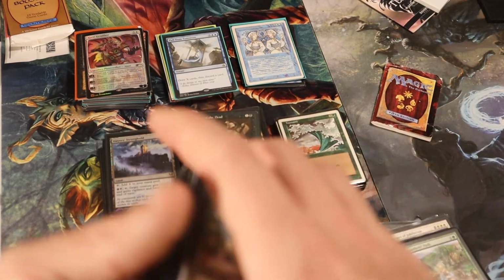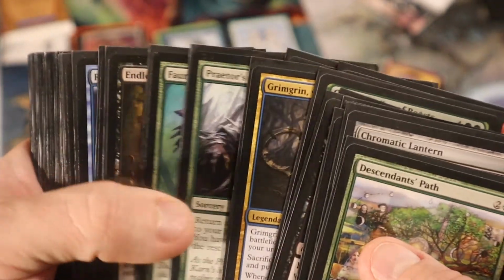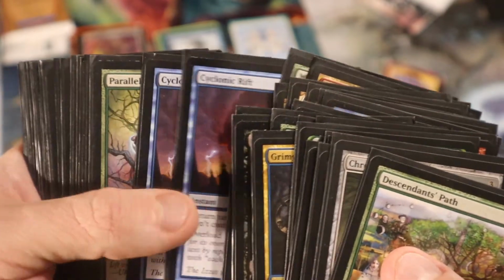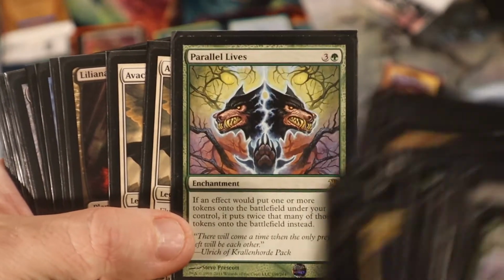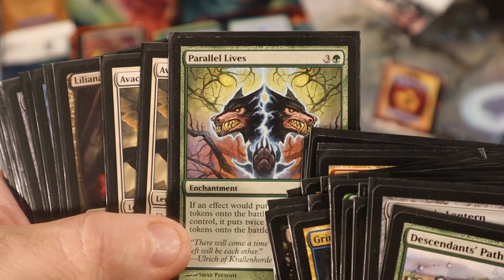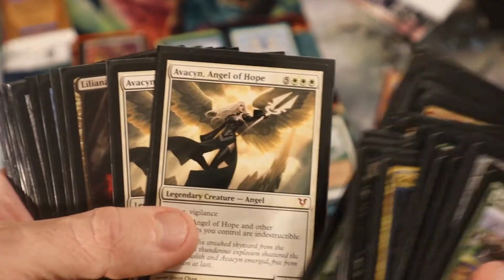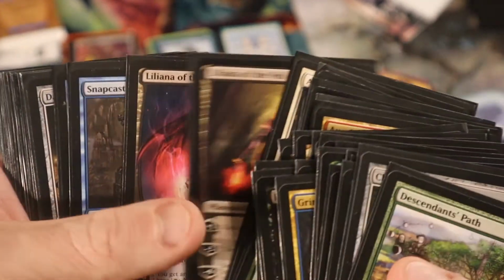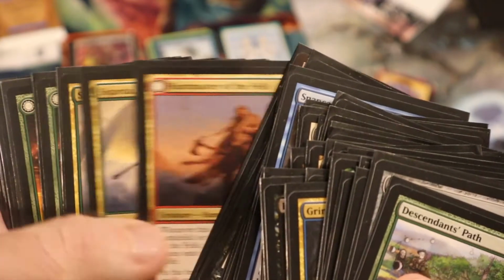I don't think we even touched back into Revised or anything like that. Oh, a ton of shocks. I don't think we had a playset of each shock, but we had some higher-end stuff like Parallel Lives. Still yet to be reprinted, but I believe this is being printed as a Judge promo this year at some point. I don't know if that information has been released yet, but yeah, I think Parallel Lives is getting printed soon. Couple Avacyns, Lilianas, Snappies. Yeah, just good modern staples.